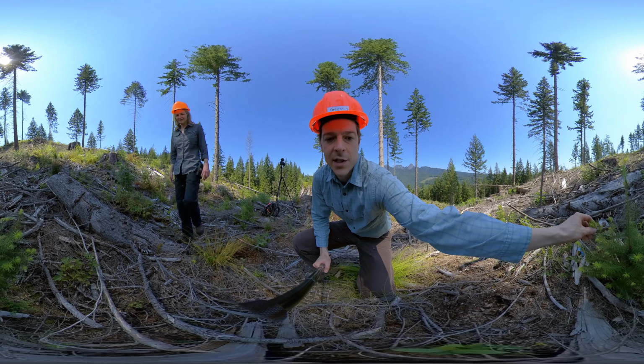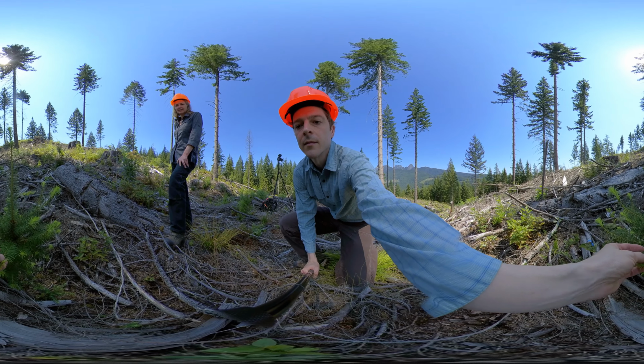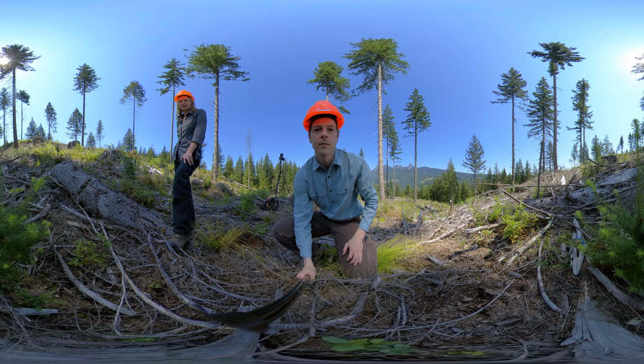Cheryl, can you say what species this is here? We've got a Douglas fir there. So that was planted just a little bit over 1 year ago. So it's roughly doubled in height from the size that it was when it was planted. It's doing quite well. It looks quite healthy.